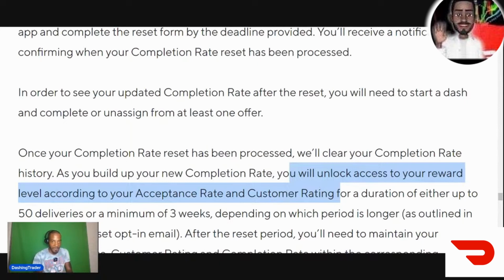Now, they're not saying they finna deactivate you because you got a 0% completion rate. That's not what you need to be worried about. What you need to be worried about is if you had a high completion rate, right? Like a 67 or a 69, and you was working your way up. If you decline that first order and your completion rate goes to 0, you're gonna lose access to all those rewards and perks that this whole new program is about.